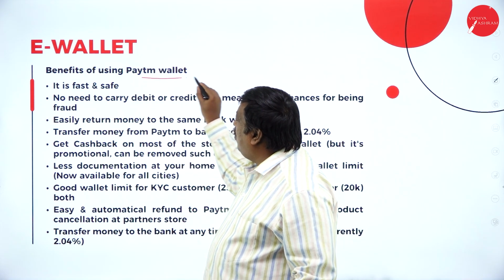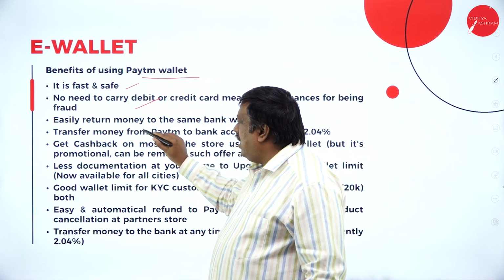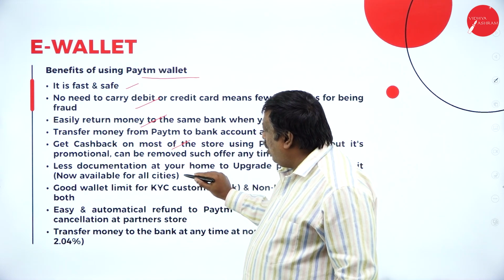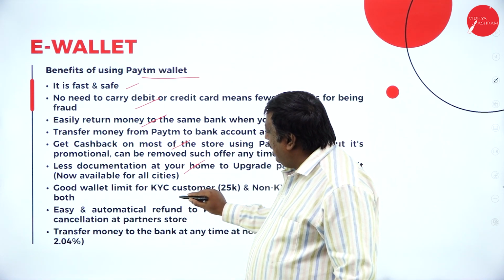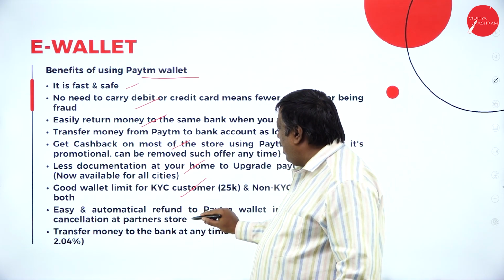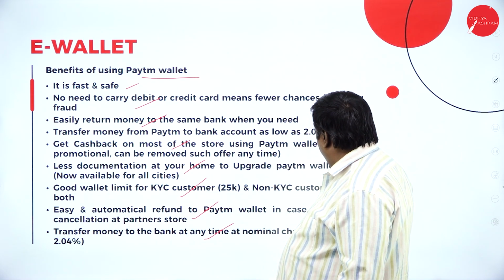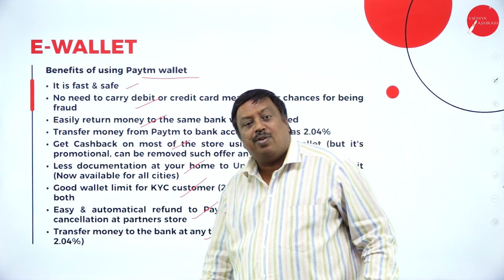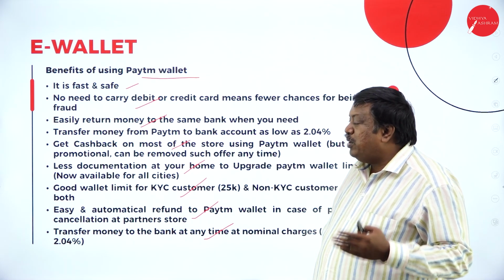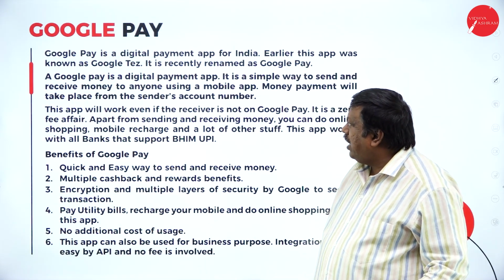E-wallet benefits of using the Paytm wallet: it is very fast, and there is no need to carry a debit card or credit card. Easy return of money, cashback benefits, documentation is very little, and KYC, the Know Your Customer concept, is very easy, and refunds are made easily. Transfer of money to the bank anytime at nominal charges, currently 2.04%. So these are the benefits which they may ask you to write in the exam. Benefits of using the Paytm wallet. This is the information you have to write.